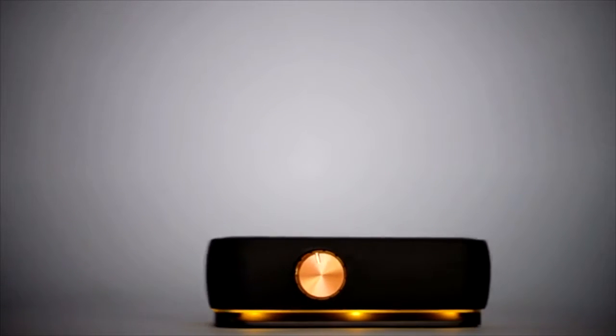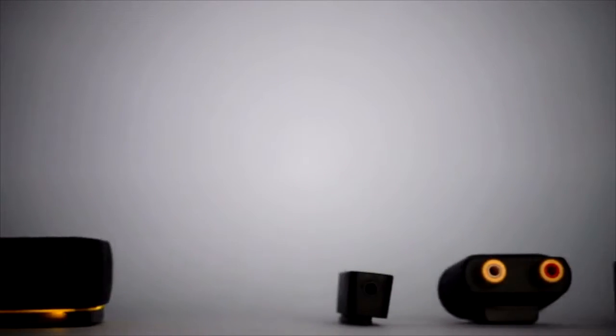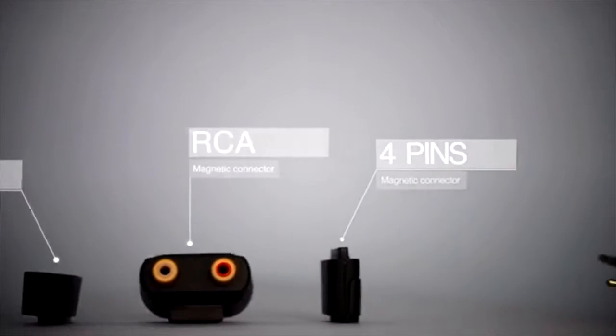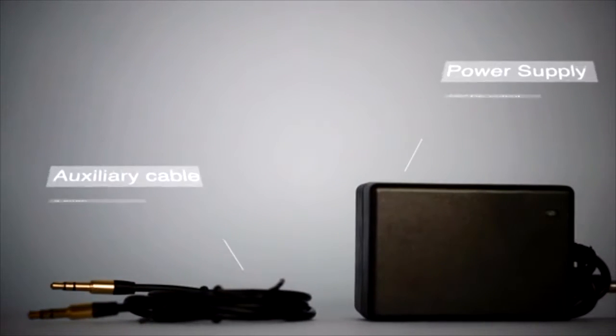ERA comes in a set of six components, including the ERA main body, an on-off lighting indicator, three types of MEDIC plugs for four pins, RCA 3.5mm sockets, an auxiliary cord, and a power supply.